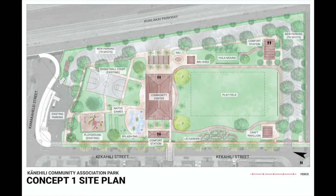An important element of the plan is the relocation of an existing monkey pod tree that was planted by a resident years ago. After gathering feedback from CDW1, there were some changes that we implemented to address the comments made by residents concerning the Concept 1 site plan, which led us to Concept 2.